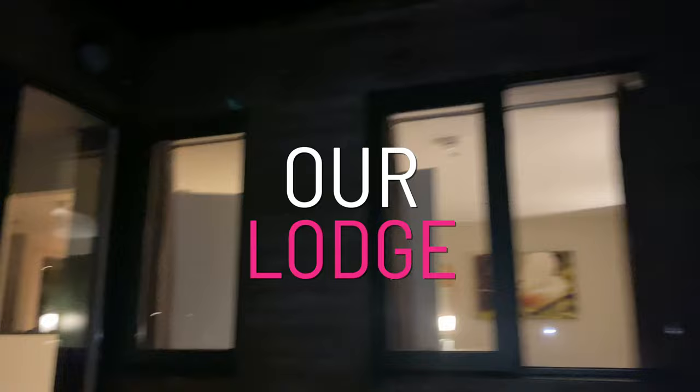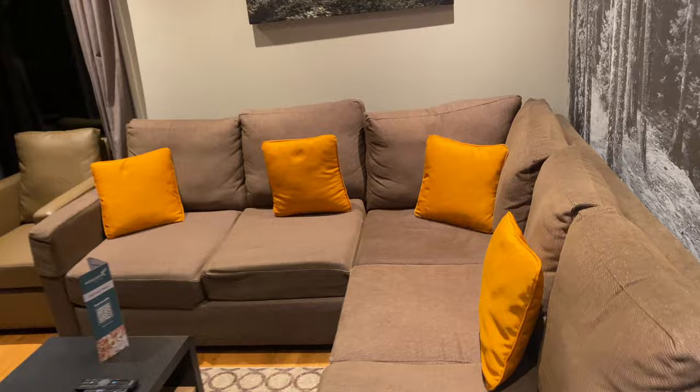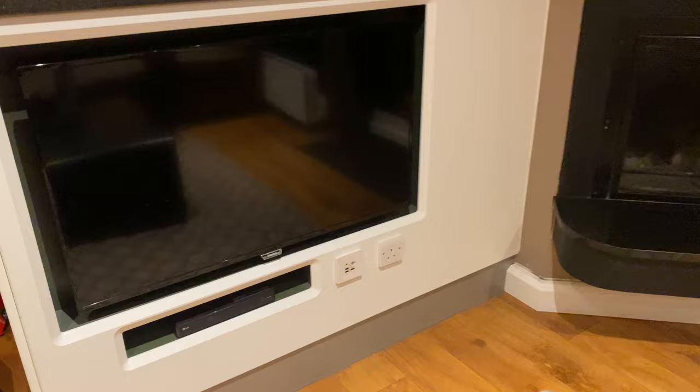So this is our lodge number, we're at 231. I've just got in, just gonna shut the door behind me. Okay, so this is the lodge. This is a two bedroom woodland lodge. We've got a dining table here. This is the lounge area. And we've got the telly, big telly.